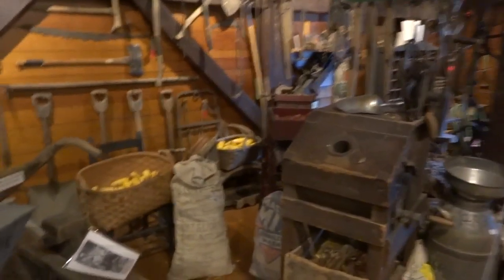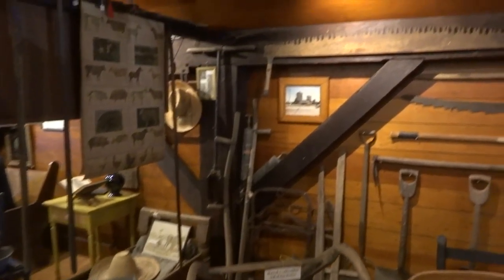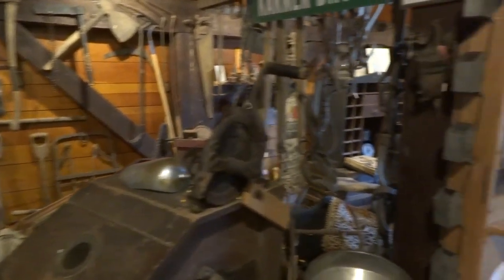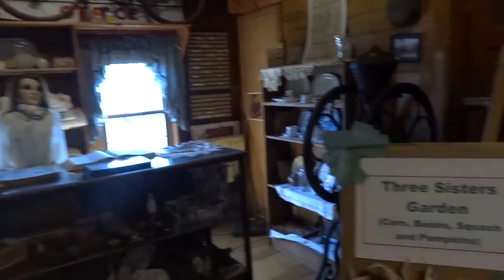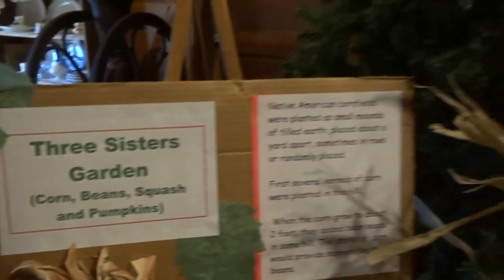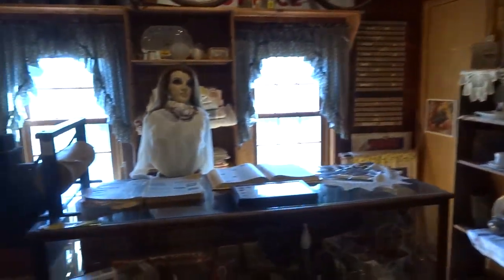Here it looks like more of a farmer's display. So actually a picture over there on the wall, Dundee Feed Company. A lot of corn scattered. I wonder if they got rats or mice in here, or they just had that for display, but you wouldn't doubt it. Three Sisters Gardens. Corn, beans, squash, and pumpkins. And there's just so much to see in here. I'm just kind of shooting what I can.